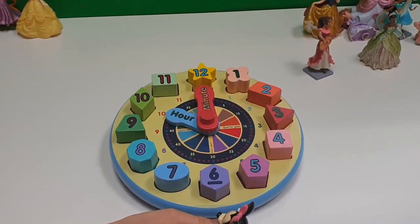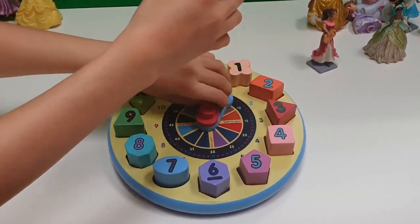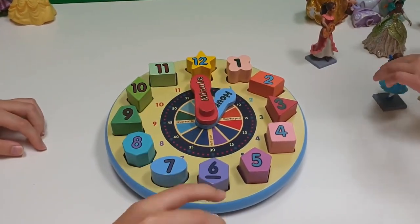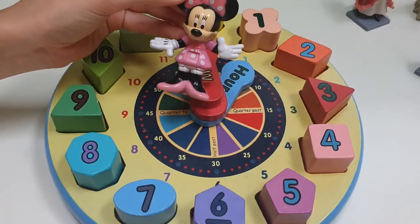Hickory dickory dock, the mouse ran up the clock. The clock struck 1, the mouse ran down. Hickory dickory dock, tick tock, tick tock.